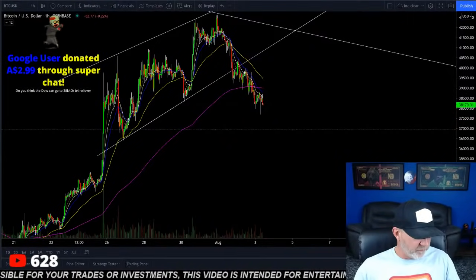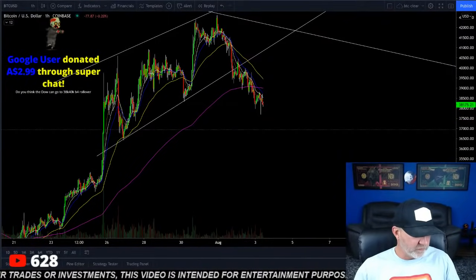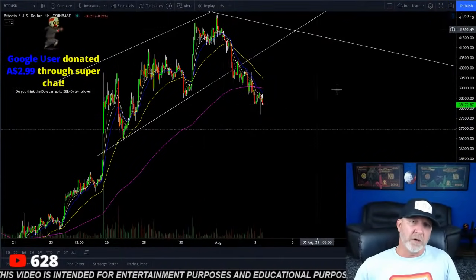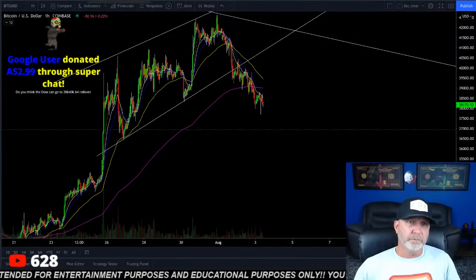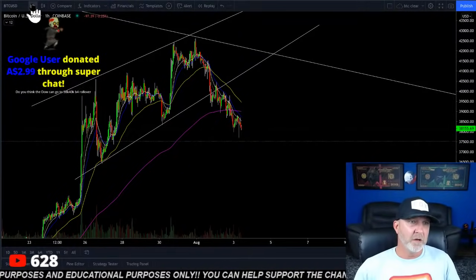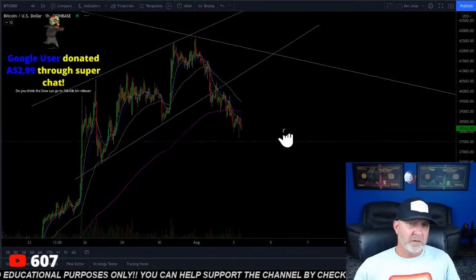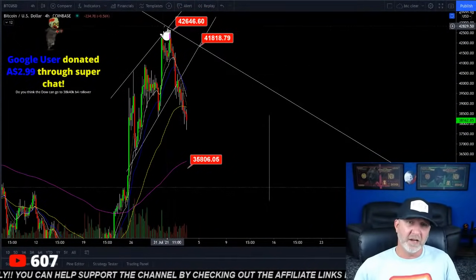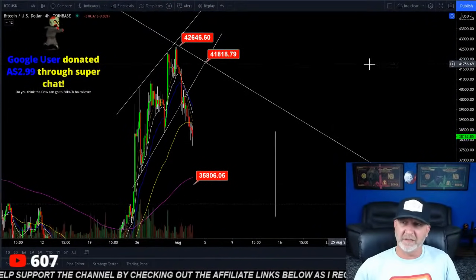So this whole move was a short squeeze, in my opinion. People getting trapped, this whole move was a bull trap, in my opinion. And it could still continue one more leg up. That's what we've talked about. But this move was pretty obvious here. Like I said, we called that almost exact.